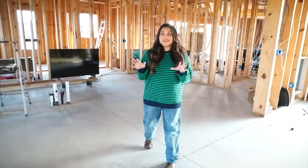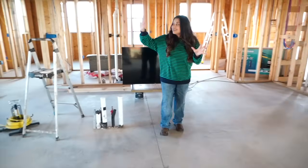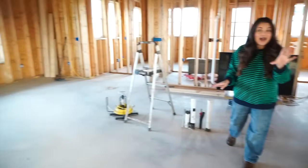So we're in the middle of construction right now, as you can see, and I wanted to give you guys a sneak peek of the kitchen because this is going to be the star of the home. I am so excited, and I finally get my dream kitchen. It's going to be open to the dining area as well as the living room behind you.